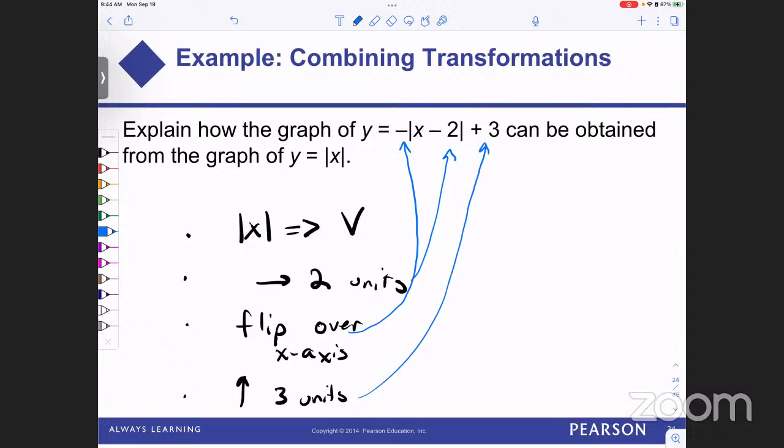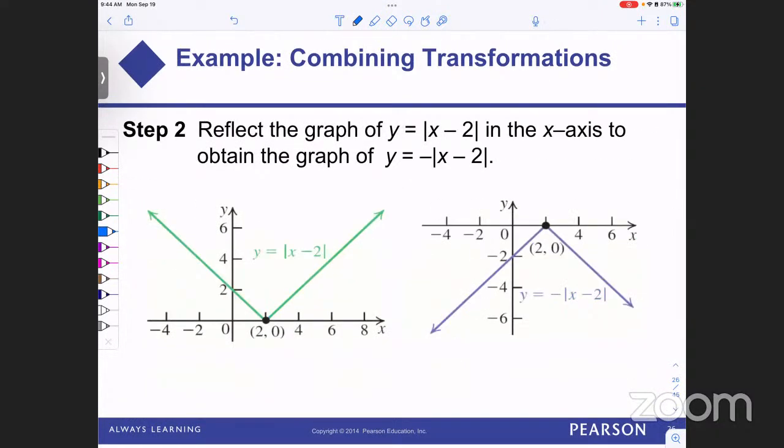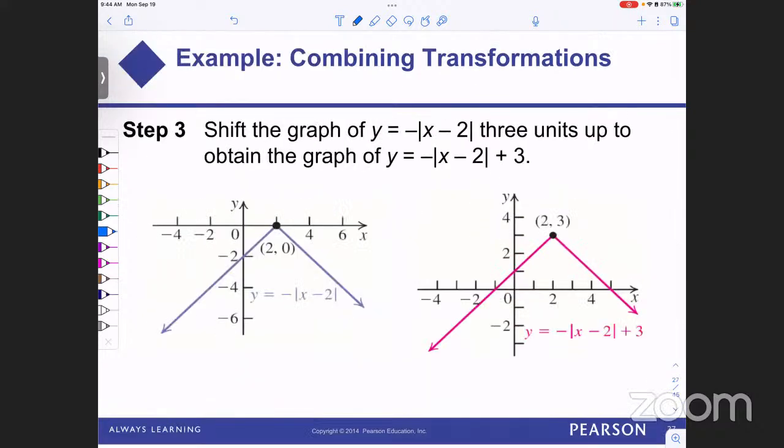Okay. So then notice we started with a V. We went to the right by 2. And then we flipped vertically over the x-axis. And then we went up by 3, and the red is the final graph. Okay.